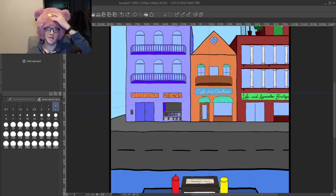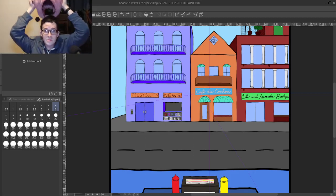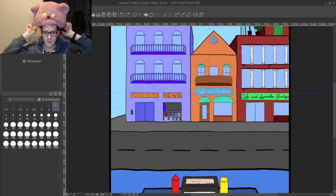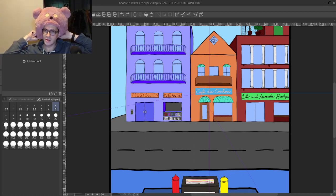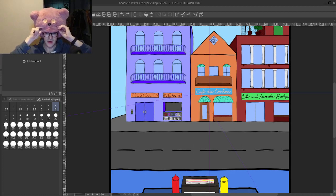Okay, I've been looking at the image of me, and thinking that I don't really like how I look with glasses on, so I could do this.